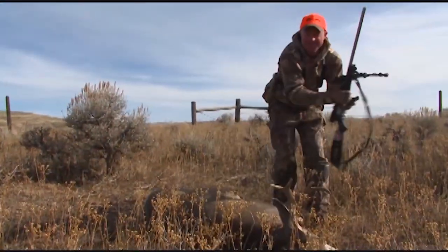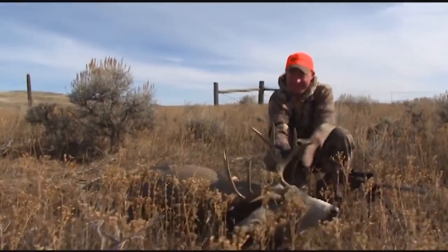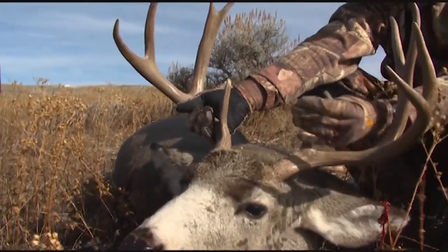Can you believe that? This has been one long hunt on public land, and it couldn't have ended any better than that. Nice older mule deer buck, heavy and super brow tined.